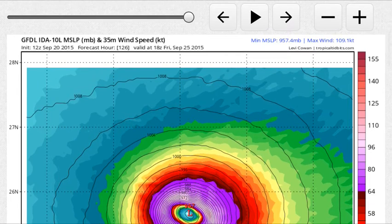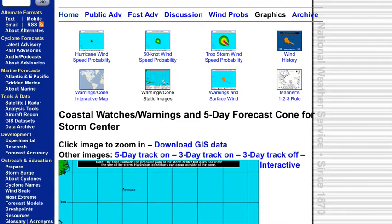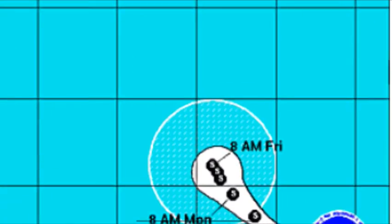Now, it's pretty complicated on where the system's going to go because one model takes it left, one model takes it right, one model takes it north. We don't know yet, so this is why the National Hurricane Center has a huge cone of uncertainty in this area.